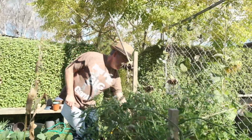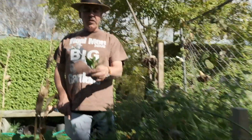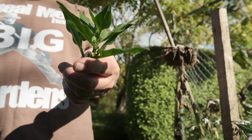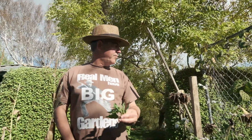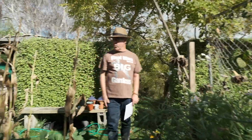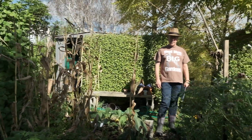So this is New Zealand spinach, and it's just as good to eat as ordinary spinach. It's really prolific, and often if you just leave it in one spot, it kind of seeds and grows again for the next season. You can see the remains of our corn plants. I'll probably be taking these out shortly and replacing them with brassicas.